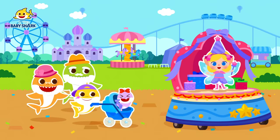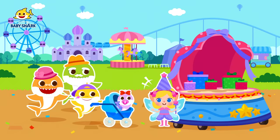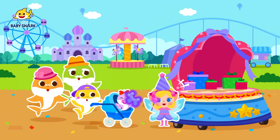Hi, kids. Welcome to Happy Fun Land. Hello! I'm a magic fairy that lives here in Magic Land. I do magic to make lovely children like you happy. Wow! Show us some magic, please! Then I'll make this balloon puppy bigger. Abracadabra, bibbidi bobbidi boo!